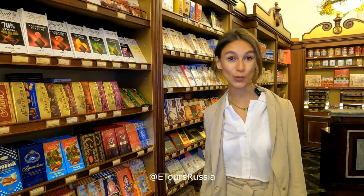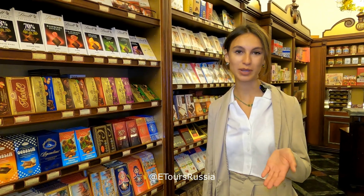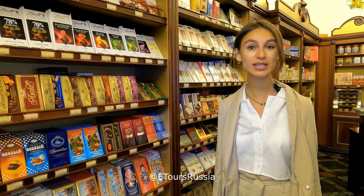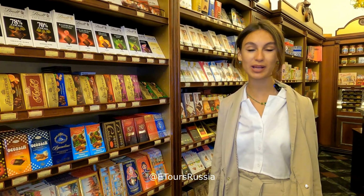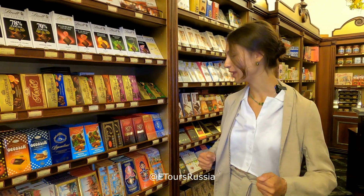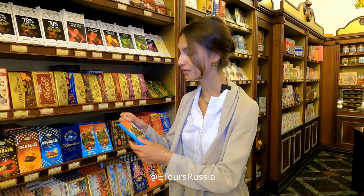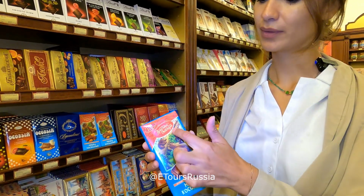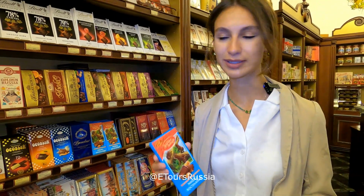If you're craving chocolates or some sweets, I recommend you to get into Gastronom number one and get the chocolates which were produced locally at the Moscow confectionery plant called Krasny Oktyabr. It can be translated as Red October. And how would you recognize it? If you see a special emblem, Krasny Oktyabr, it means it's very good quality chocolate.